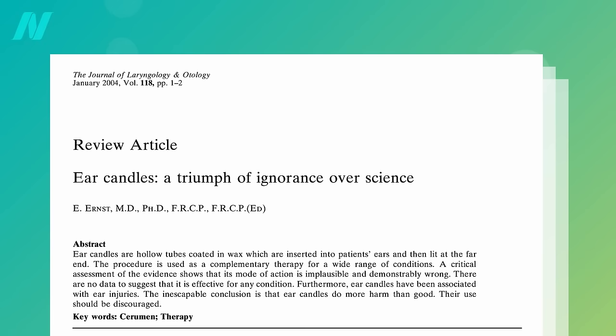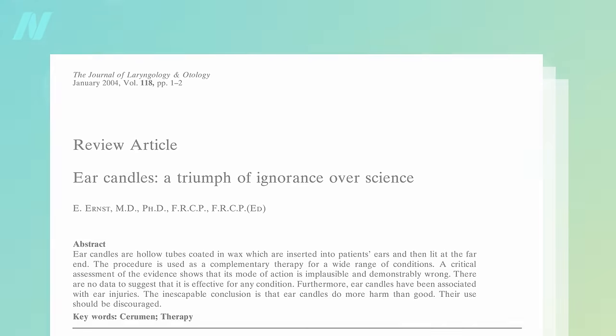So what is effective for getting rid of earwax? I'll cover that next.